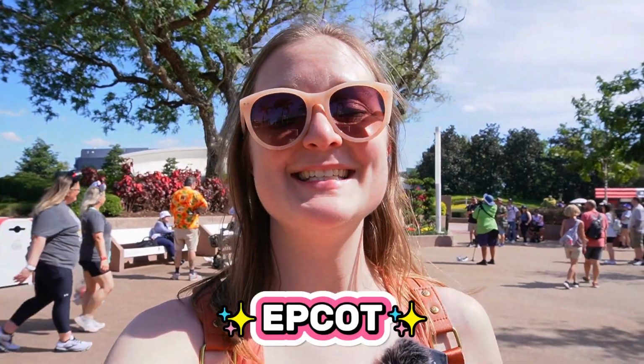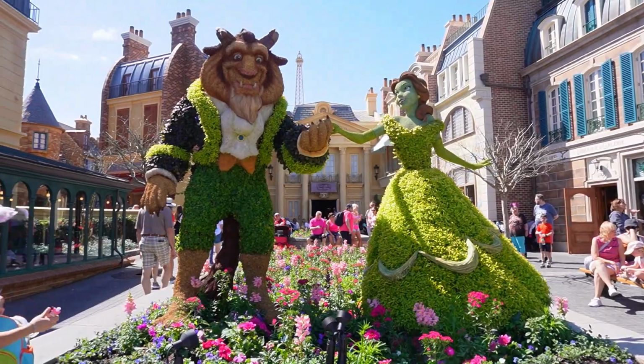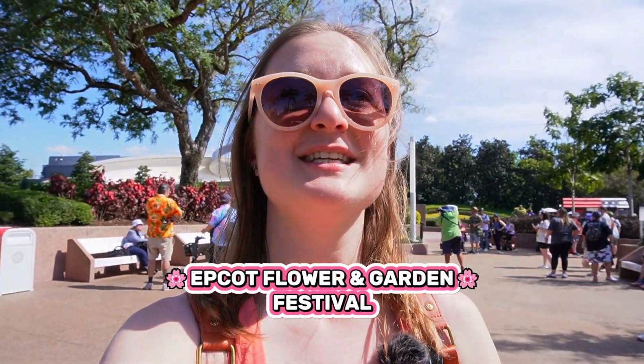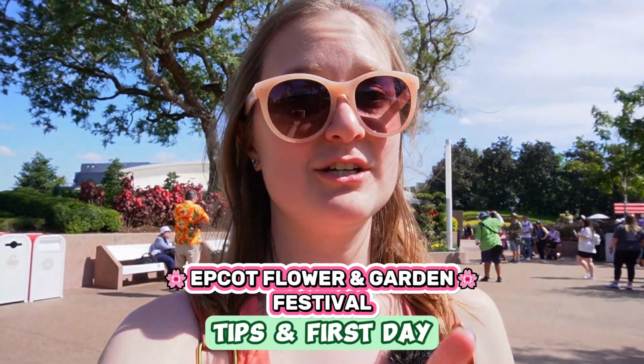From Epcot. Today is the very first day of the Flower and Garden Festival this year for 2024. We've got some new food, we've got new merch, new topiaries, like the new Groot topiary that's behind us, and we're here to check it all out. So come along with us. We're gonna see everything there is to see and do this year at the Epcot Flower and Garden Festival and share some tips along the way.